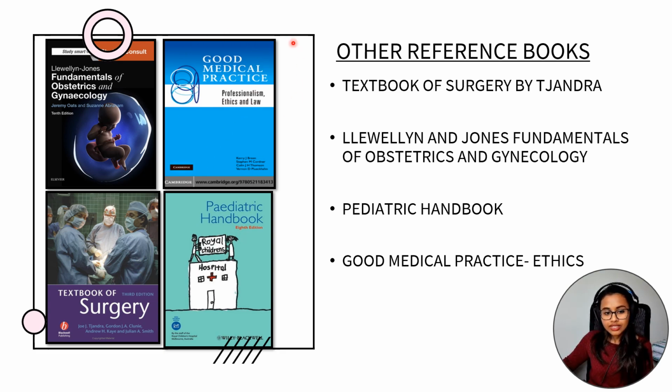Now, Good Medical Practice is another textbook that the AMC website shows for learning ethics. To be honest, I just read through a few pages and I couldn't read through them. And moreover, ethics is like a gut feeling, guys. However much you read and learn about ethics, you can get a few questions wrong. You can have a gut feeling and get the questions right.